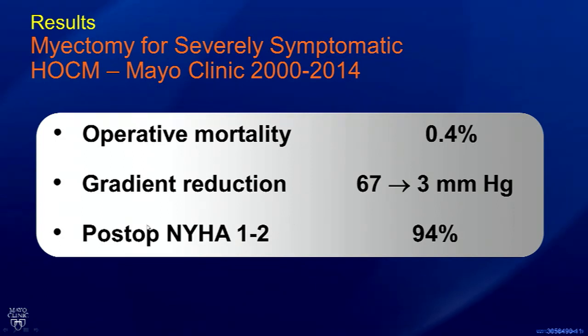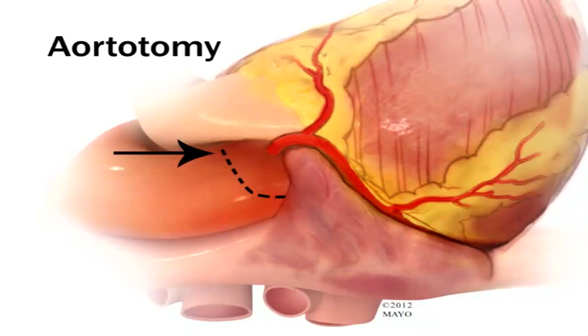The post-op NYHA that you see here is a measure of their exercise capacity, and class 3 or 4 are patients who are significantly limited. After surgery we tell patients that about 90 to 95% of patients are class 1 or 2, which means that they have minimal disability. So these are important facts that we try to explain to our patients before an operation.